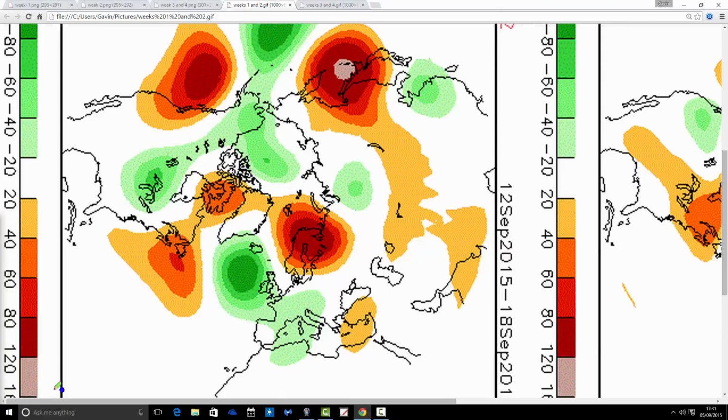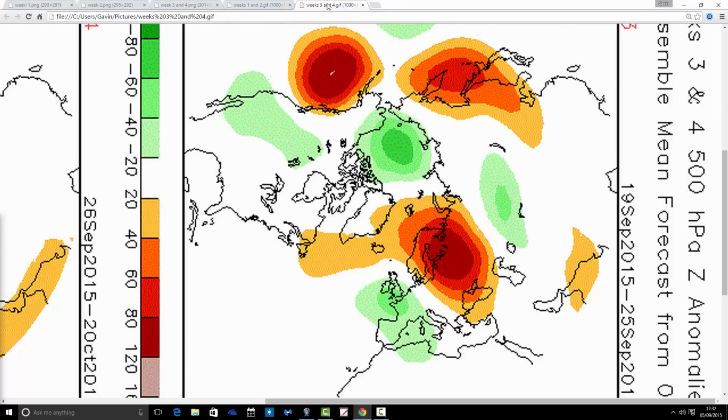Whereas the JMA wants to keep this as a settled period, the CFS wants to bring the Atlantic back. Could be a little bit progressive in doing this, but certainly that's what the CFS is seeing anyway. But by the time you get to mid-month, that high pressure is already receding back, allowing the low pressure in from the Atlantic Ocean.